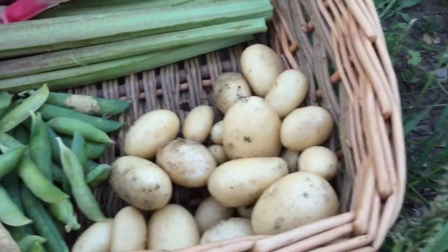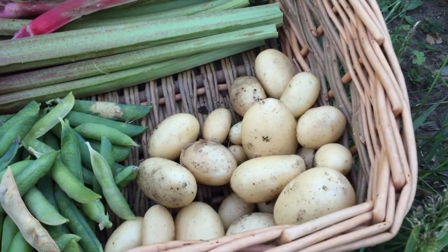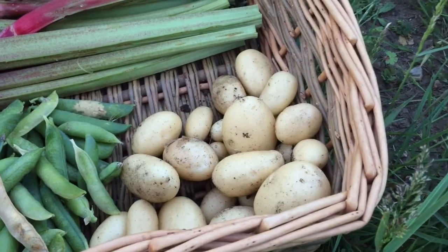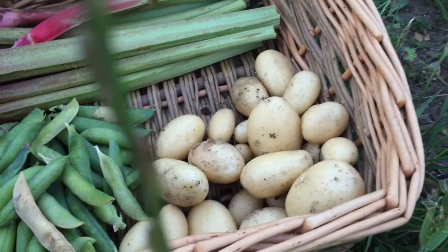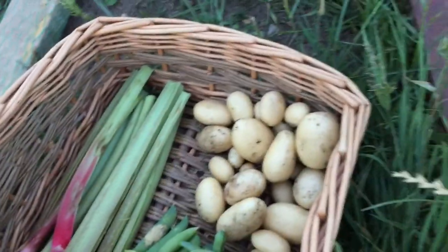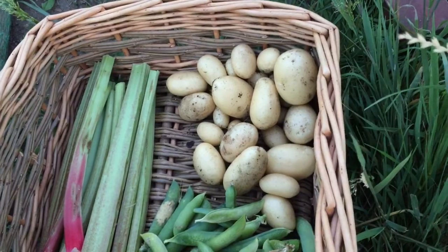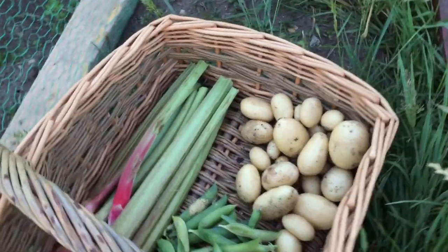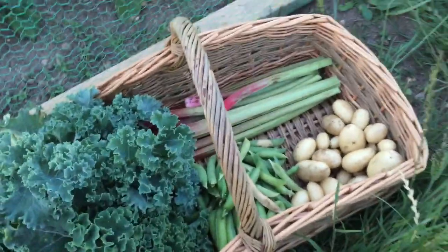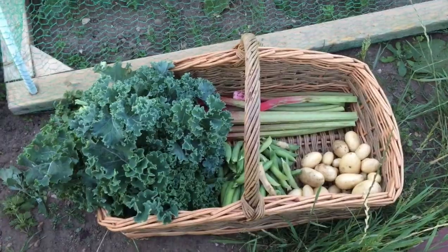And finally my potato crop. That was from 2 seed potatoes, and I'm sort of pleased, though I was hoping for a couple more, but it's not bad. It'll do me and my husband for a couple of meals. So yeah, that's tonight. So I'm very pleased overall with that, and I wish you all good night. A lovely job.